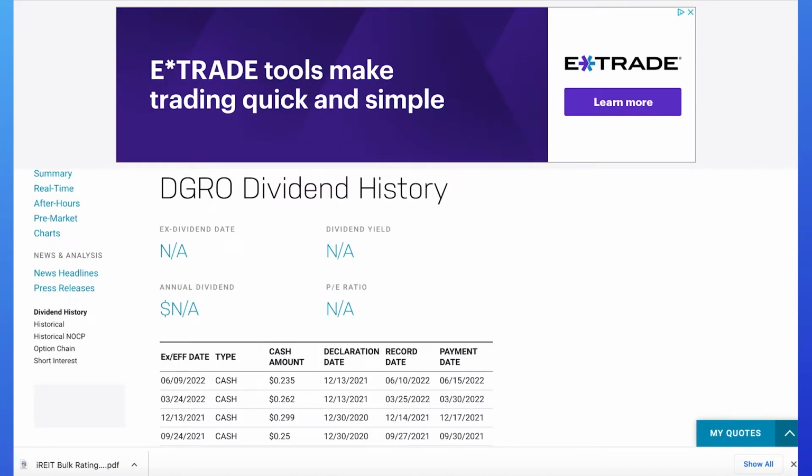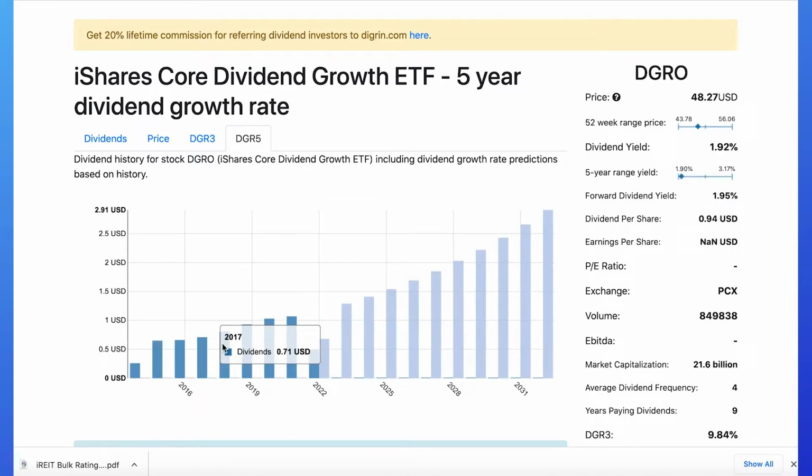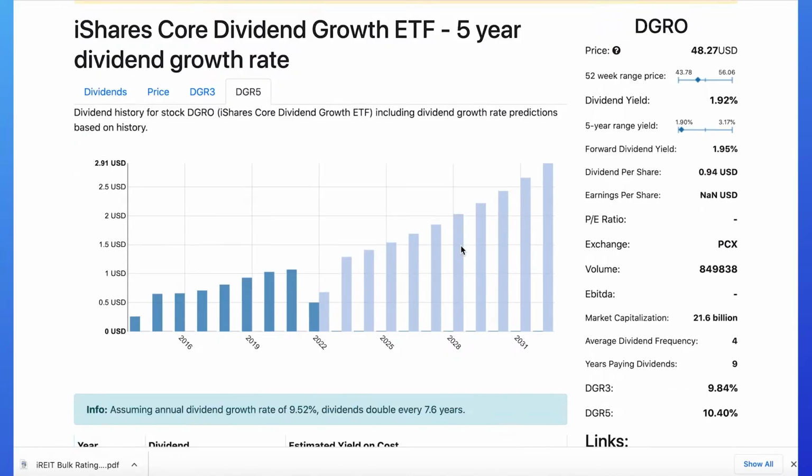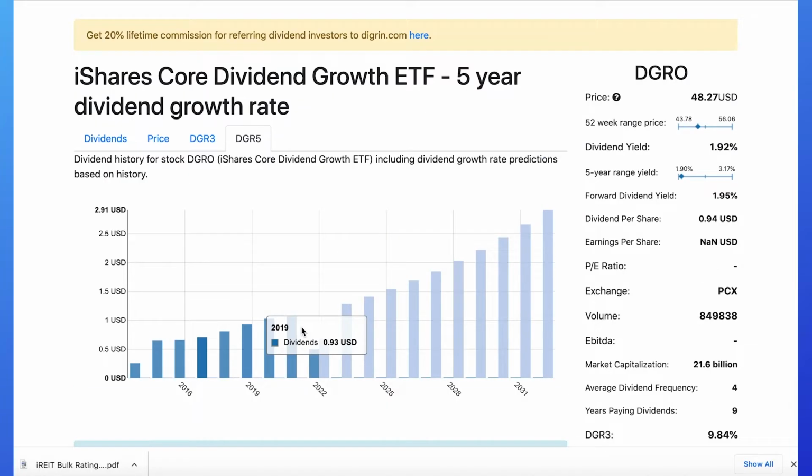Since 2014, DGRO has steadily increased dividends. In 2014, it was 16 cents, 2018, it was 19 cents, 2020, 24 cents, and 2022, it was 26 cents. Note that all of these ETFs did pay dividends during 2020 and did not cut these dividends. With the exception of 2015, we can see a slow dividend increase over the past 8 years.